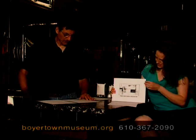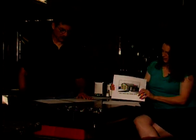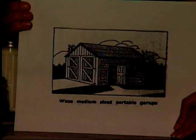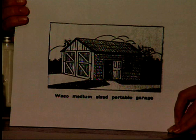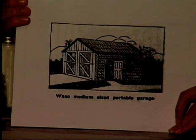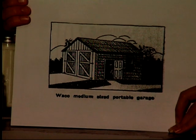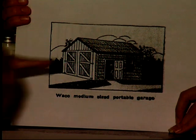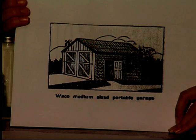The next thing is called a Waco Portable Garage, made by the Wabash Automobile Company of Chicago, Illinois. And there you are. It looks like a little hut. It was a garage, a house for your car. It was made of Georgia pine or imitation brick. Standard outfit was a double door, which you see here in the front, and a single door, sliding, and a window. That's your standard garage here. It costs $55.